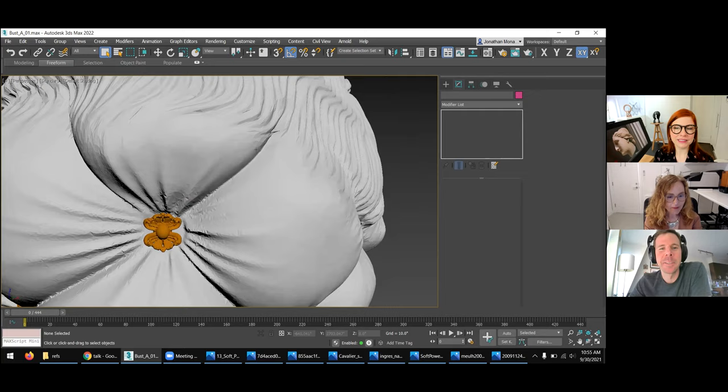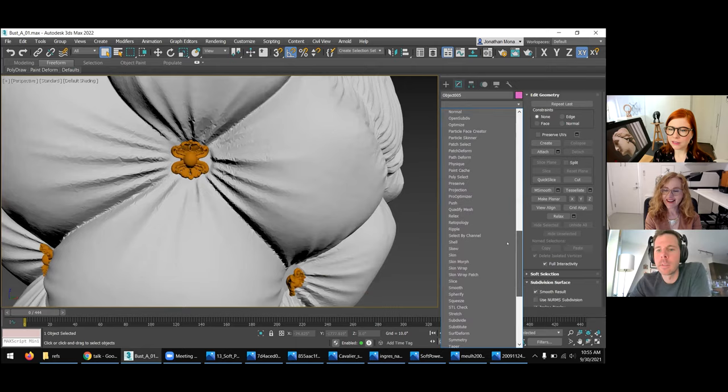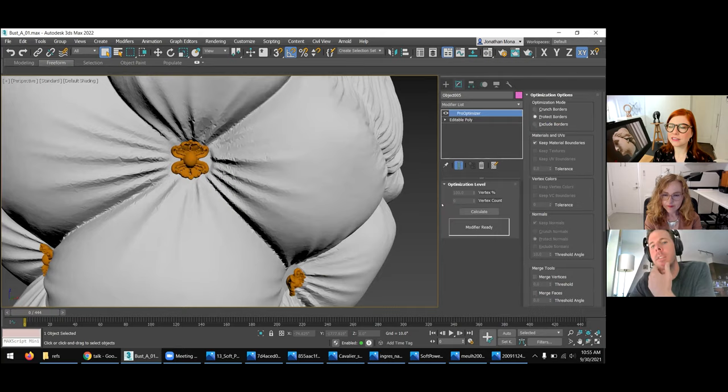So you do that in 3ds Max as well, getting it ready. There are different optimization things you can do here, because with 3D printing or CNC milling, there are file size limits, and if the surface is too detailed, with too many polygons, it's going to crash the processing.